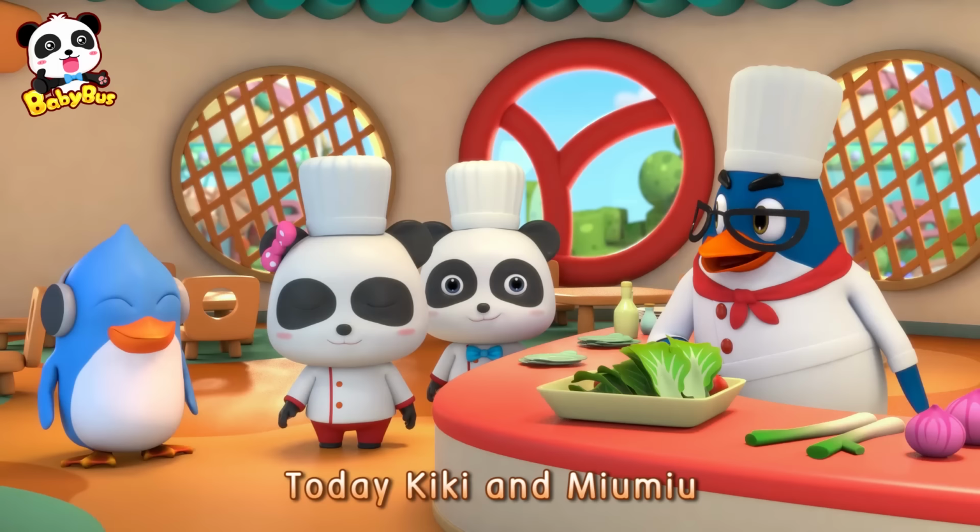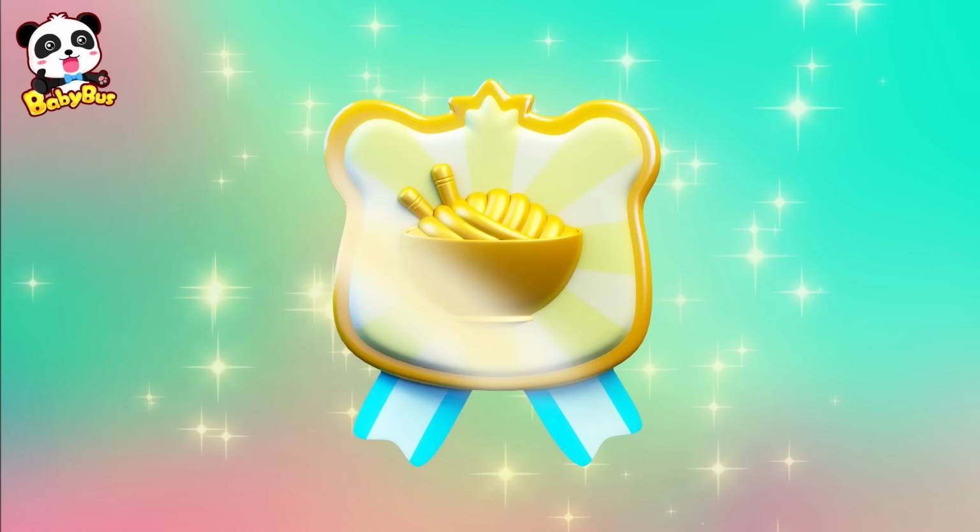You're welcome! Wow! Today, Kiki and Mew Mew helped Rudolph's family. Let's give them medals!